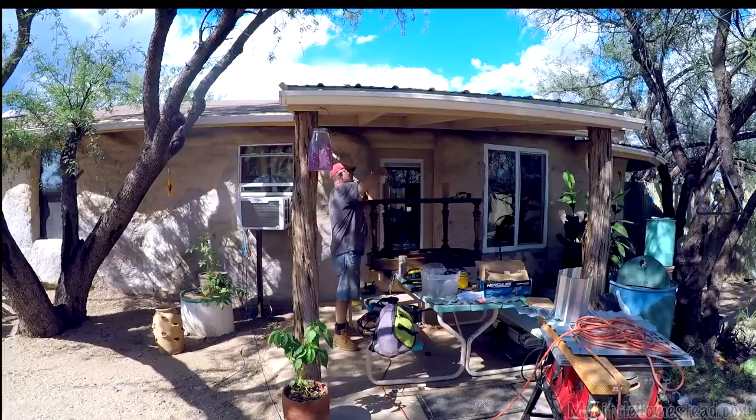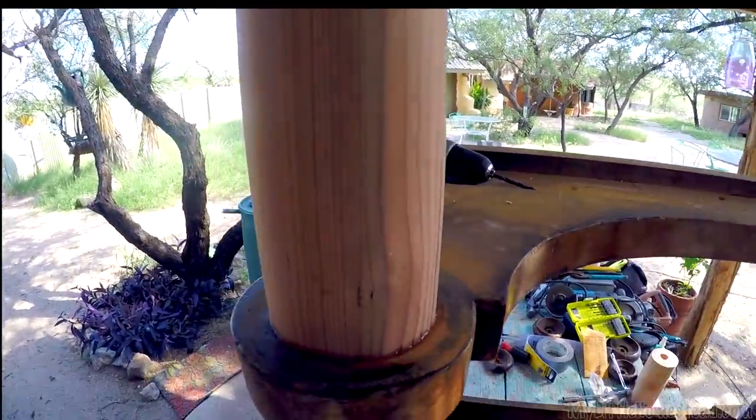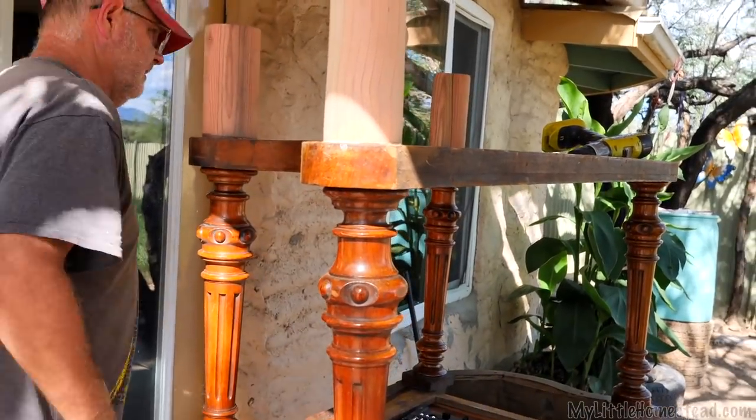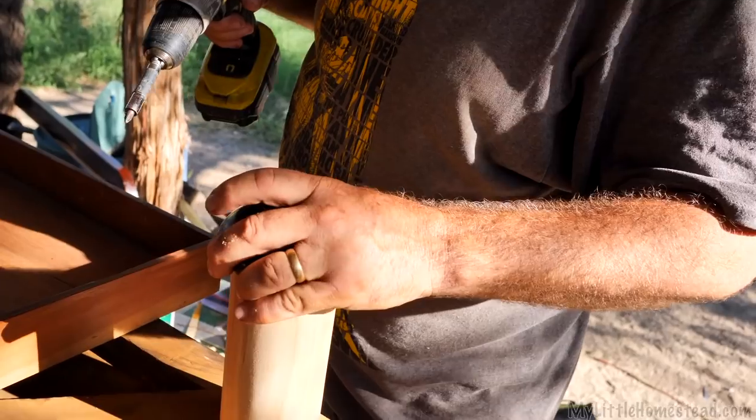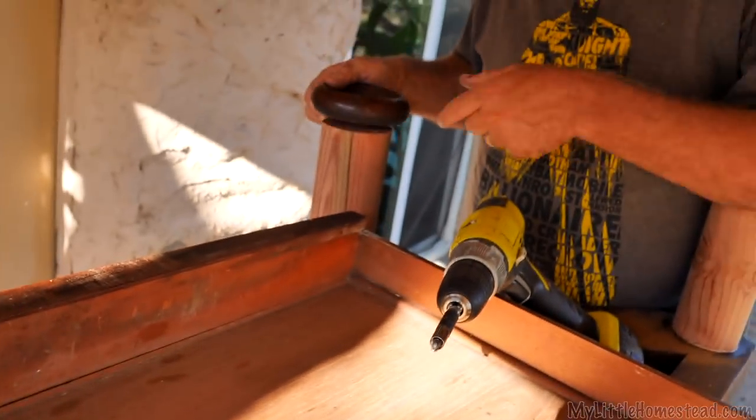I'm attaching the leg extensions to bring the vanity up to counter height. Oh yeah, so it's done. And this will take us up another 7 inches, and another 7 inches with the backsplash. Moving over these two.